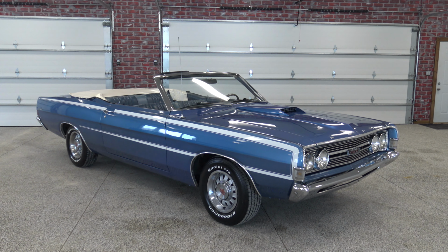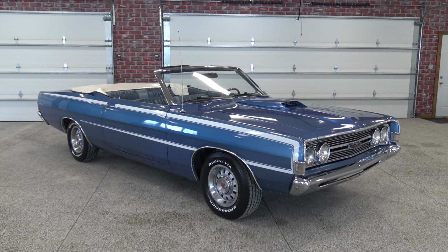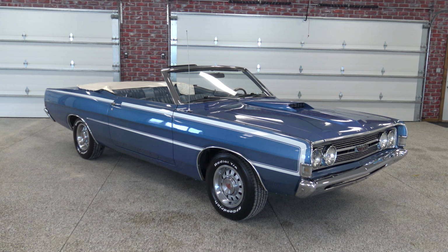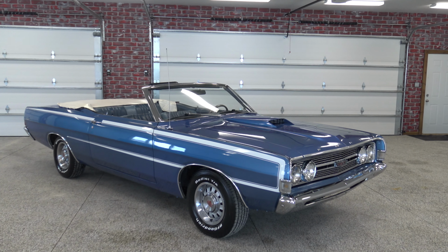Today we're going to be checking out and test driving a beautiful 1968 Torino GT Convertible. I love the color combination on this, and the fact that it's a convertible makes it even more exciting. It is exciting. How about the price? $32,995, was that the price on this one?